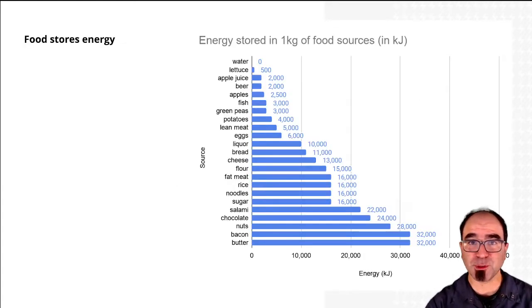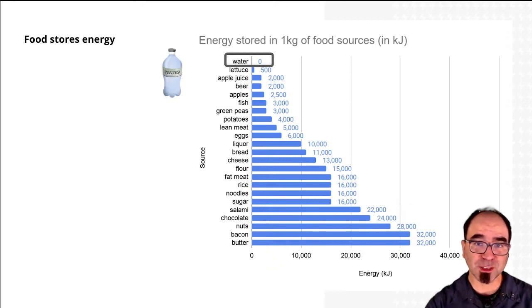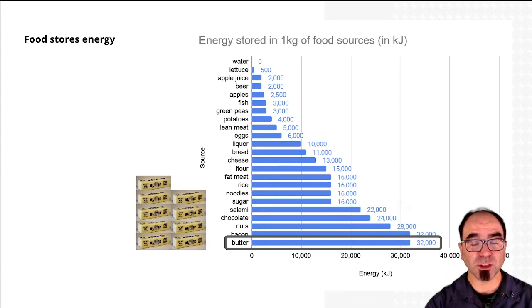Different foods have different amounts of energy stored in them. These numbers show how many kilojoules of energy are stored in 1 kilogram of each food source. For reference, a 1 liter bottle of water is about 1 kilogram and has 0 energy stored in it, while 9 full sticks of butter is around 1 kilogram as well, but it has 32,000 kilojoules stored in it.